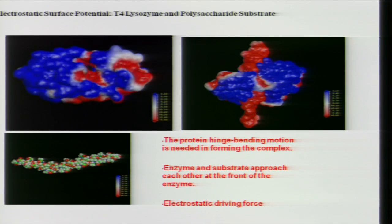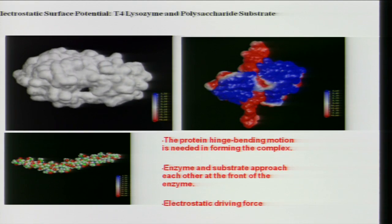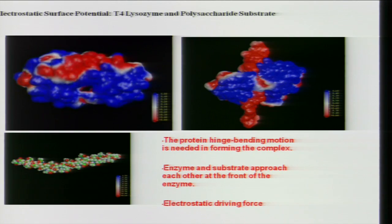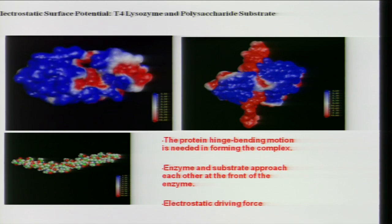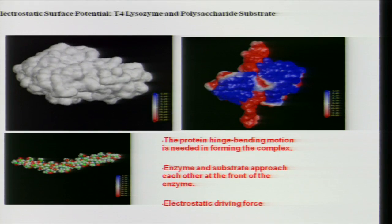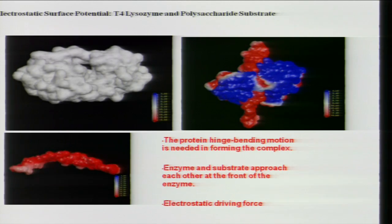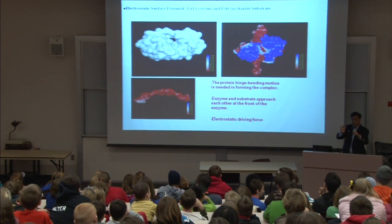And here we calculated this electro charge. We know the positive charge likes to interact with negative charge, and exactly this enzyme is doing the same thing. This enzyme is very interesting. The front of this enzyme is positive charge, and the back is negative charged. So if you calculate this substrate, which is just a portion of this polymer chain, it's negative charge. So nature has this enzyme function over years of evolution.